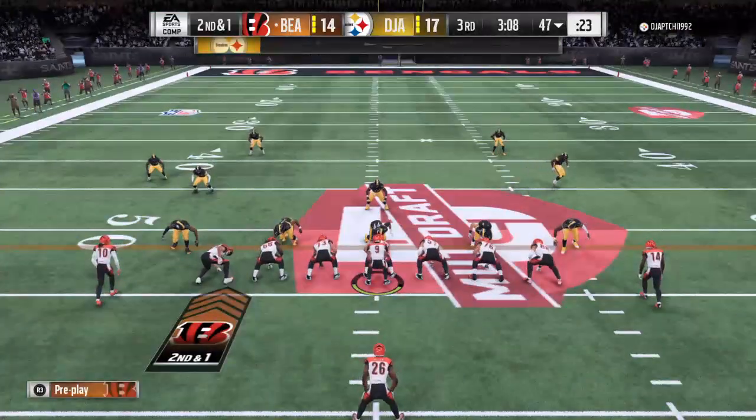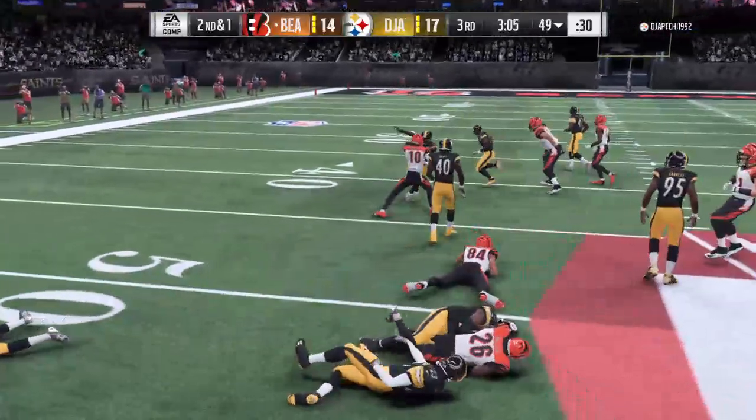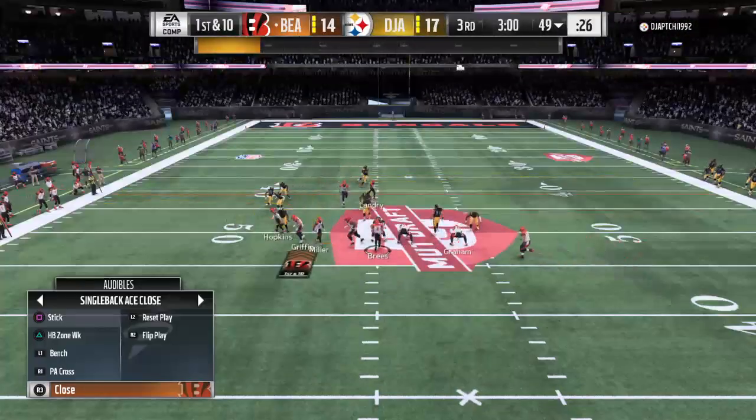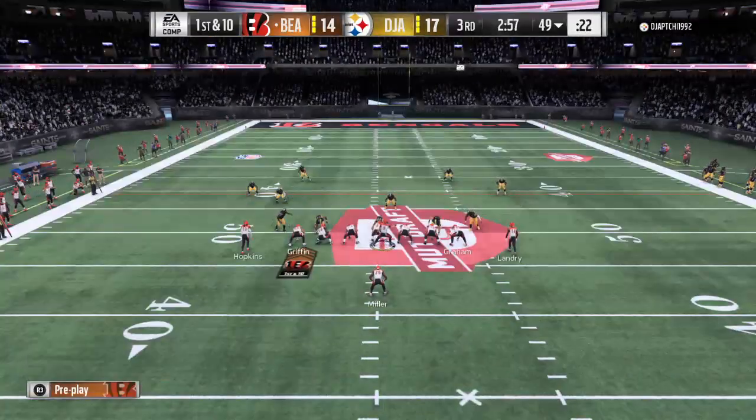Well, if you do read man coverage, Brandon, the drag route's a pretty good one to run against it because you're running away from people on it. And he'll be brought down just shy of midfield at the 49-yard line. 2 yards on the pickup there, but it's enough to give him a new set of downs.